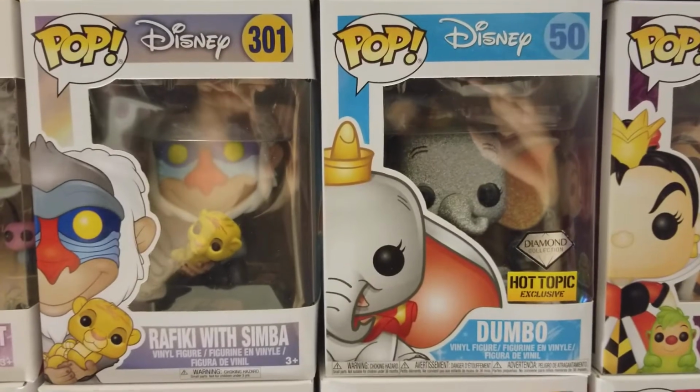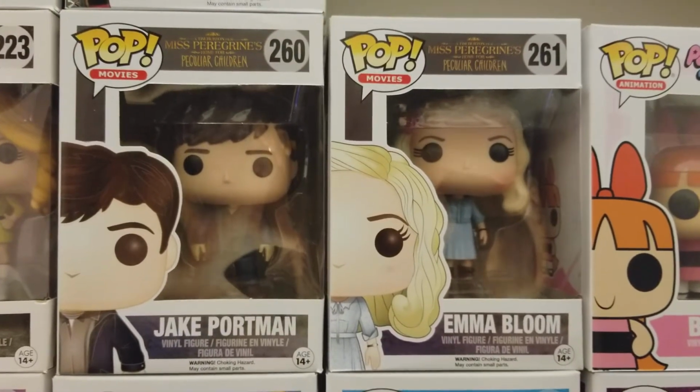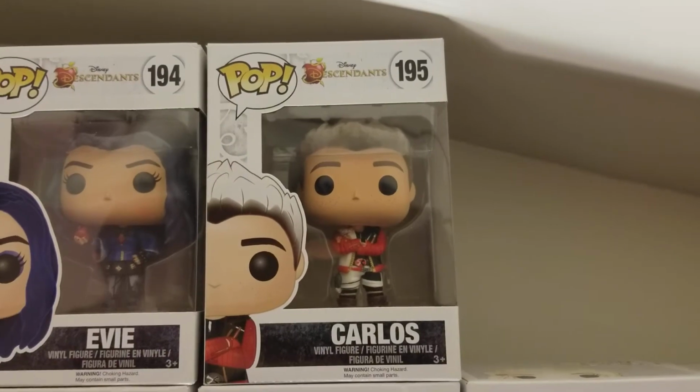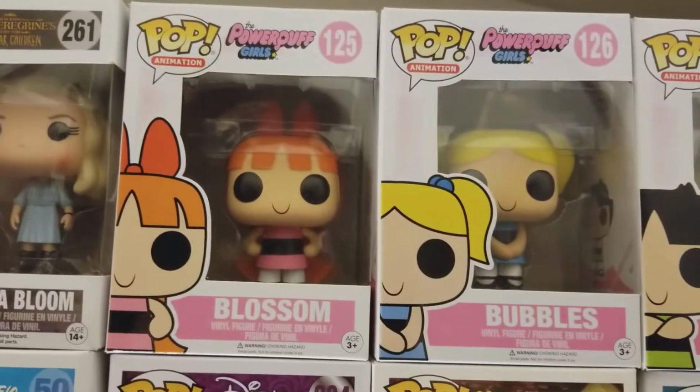Dumbo, again from Diamond Collection. We don't have them all. We don't collect them all. We just have a few from the Diamond Collection. That's another movie that my daughter really likes. Powerpuff Girls.